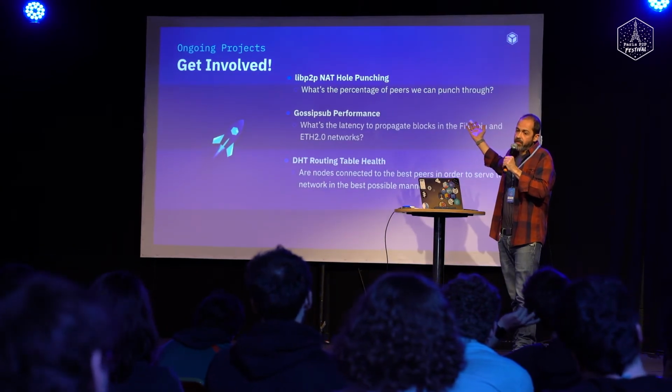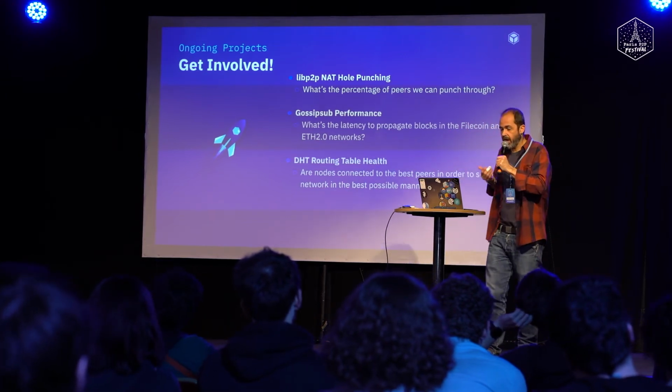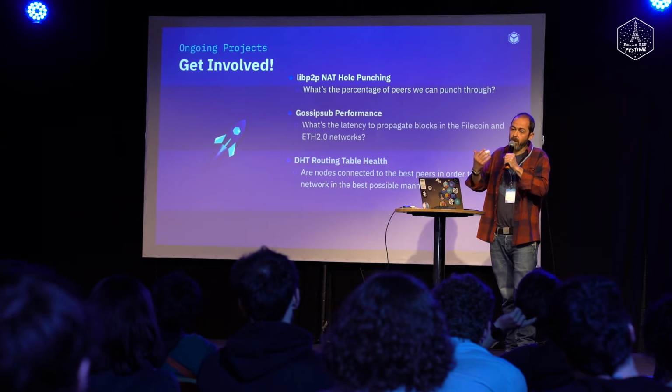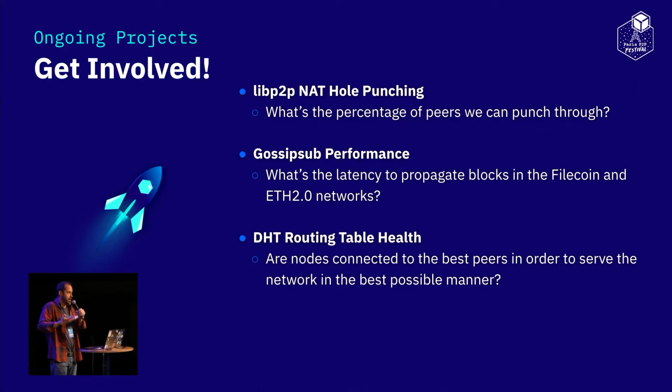We have 3 ongoing projects. Again, not hole punching. Max introduced that, and there's going to be a talk tomorrow. We are working to see what the success rate is, because it works, it has been tested and so on, but it has not been tested in the wild to see what success rate all of us are going to see when using it. So we're working on that.